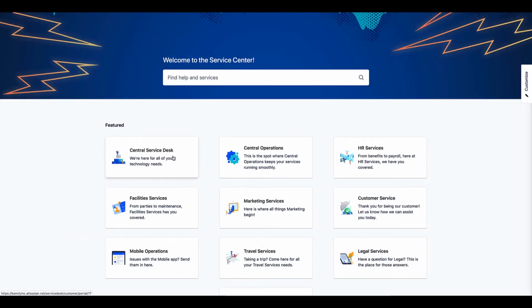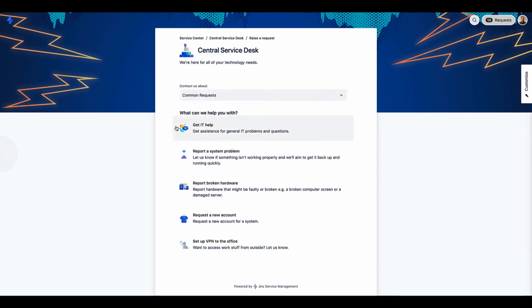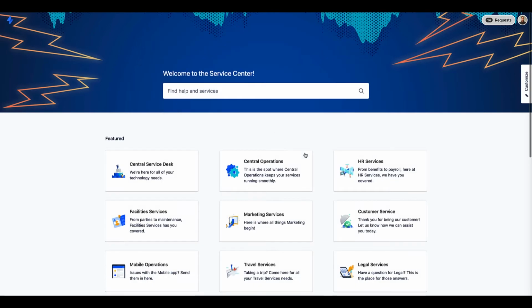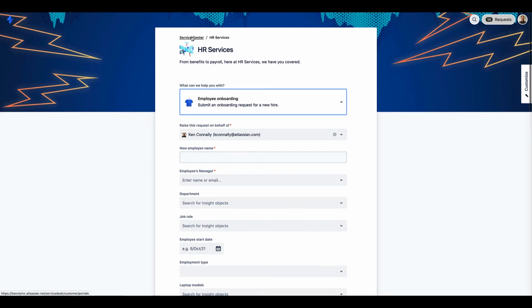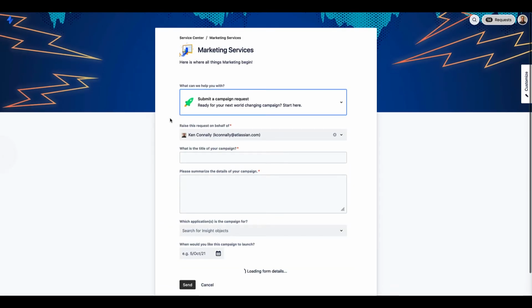Within the service portal, business users can submit requests, incidents, changes, and any other types of records they need across their entire organization. We'll poke through a few of these to give you an idea of the possibilities. The best thing about the portal is that the person using it doesn't need to know any of that. They just find what they need, and JSM does the rest.